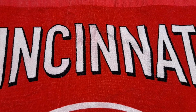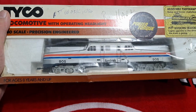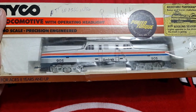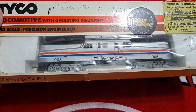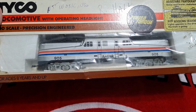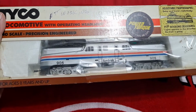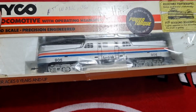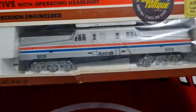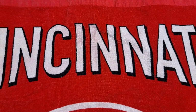And the final Tyco item that I've got is this really nice Amtrak GG1. I have yet to try it, but the person that I traded for this, I traded a transformer for it. He was a big fan of Bumblebee, and so I sent him Bumblebee and he sent me this GG1. He says it works, and I trust him, so I'm looking forward to trying that out a little bit later. All right.